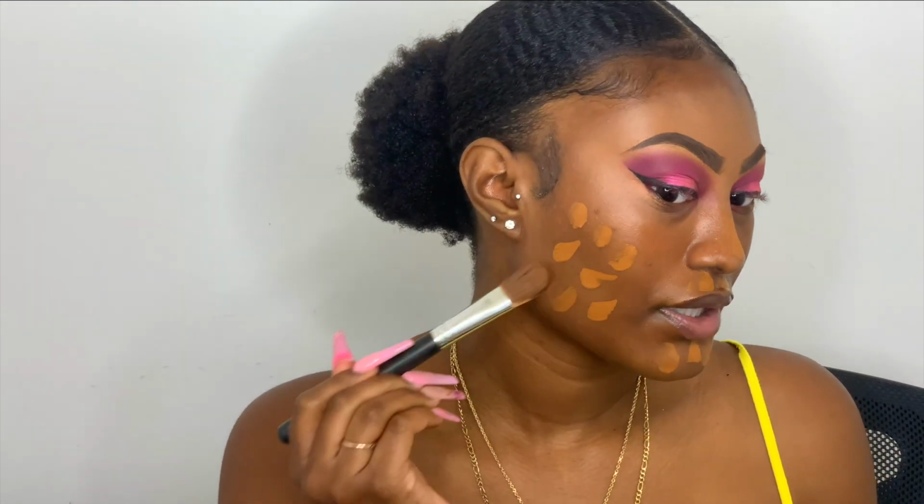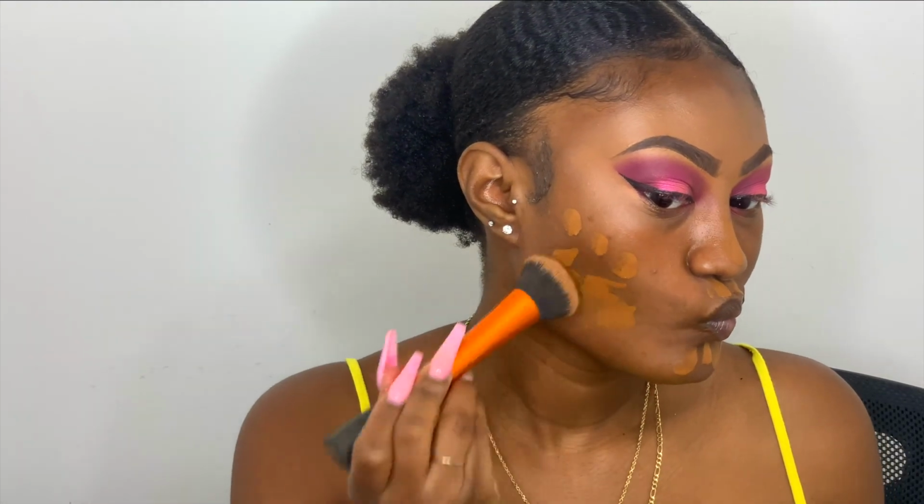I think this is gonna be my shade. It looks pretty good so far. And I'm just gonna take my Lipstick Techniques brush and I'm going to buff that in.